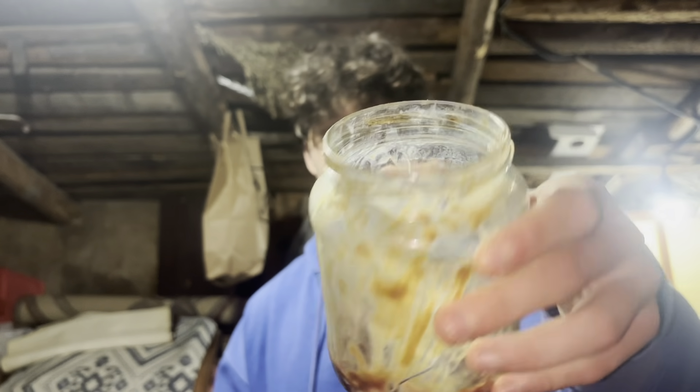Actually, you can see it's in a jar right here, in small pieces. This is because that's the process itself, you gotta ferment it, right? Just like you would ferment milk or eggs, especially milk, usually turning it into cheese and so on. You have a certain process to ferment properly. And the same applies for meat.